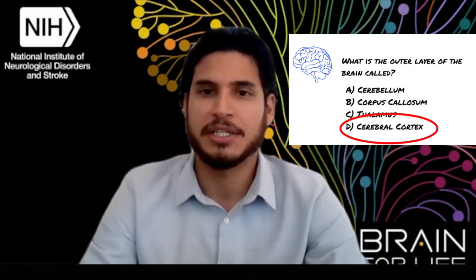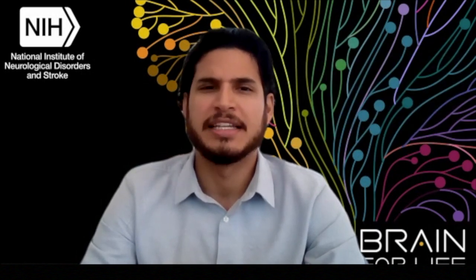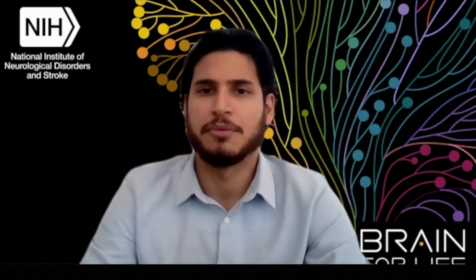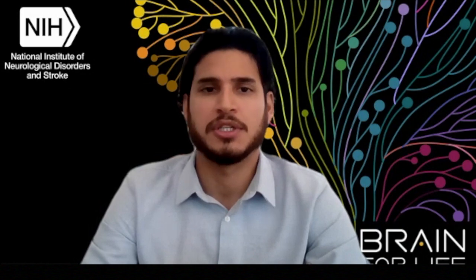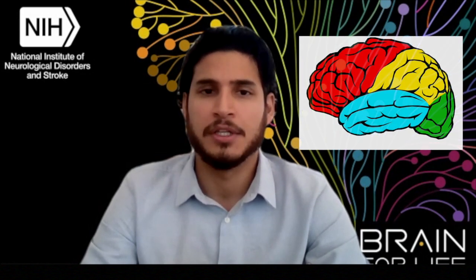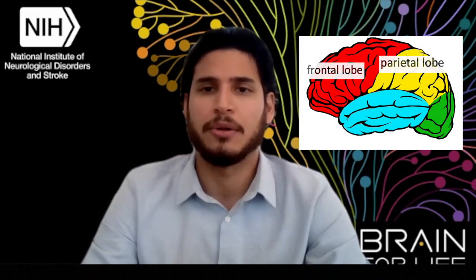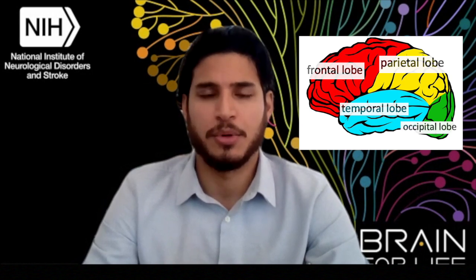The cerebral cortex, the outermost layer of the brain, is a thin layer of folded tissue that covers the cerebrum, the largest part of the brain responsible for many important functions such as conscious thought, movement, sensation, and memory. The cerebral cortex is divided into four main lobes: the frontal lobe, parietal lobe, temporal lobe, and the occipital lobe.